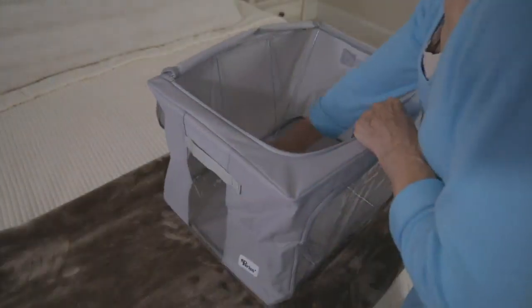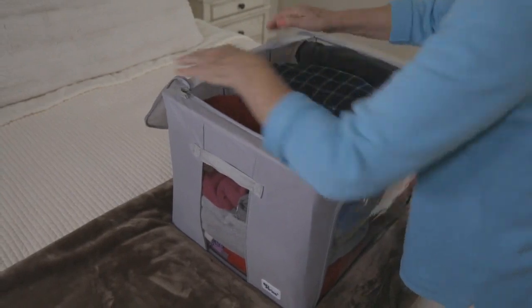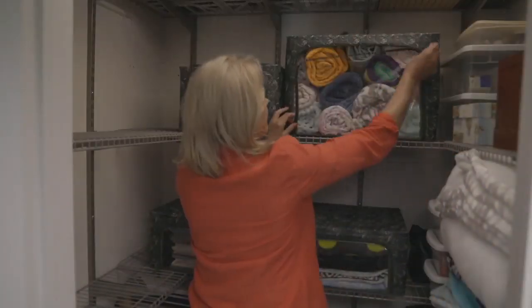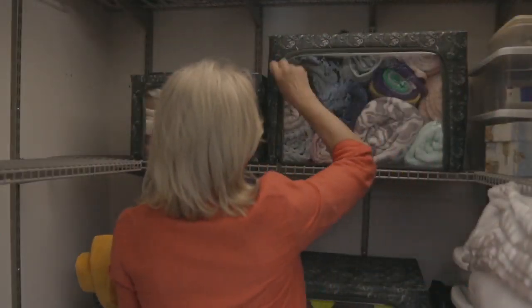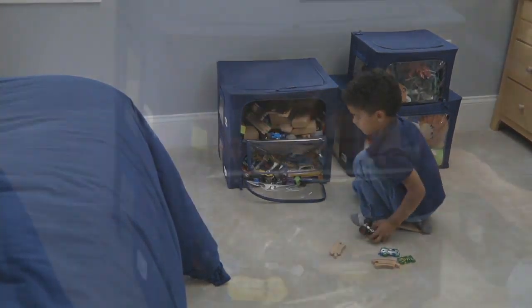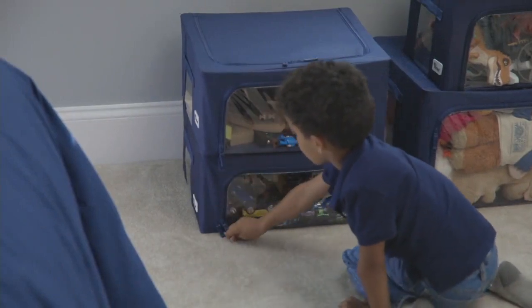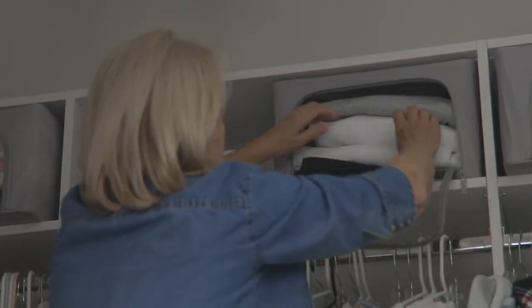Right. What you don't want to do is miss out on this, because each one of these holds 40 pounds. Yes, 40 pounds, because of that steel frame. They're also stackable, but they're also collapsible. And they break down at this price to $9 per box. When you're not using them, they're not like these rigid plastic bins that take up the same amount of room empty as they do full. Unless you nest them, but then they get stuck. Well, true. These are going to collapse down flat.